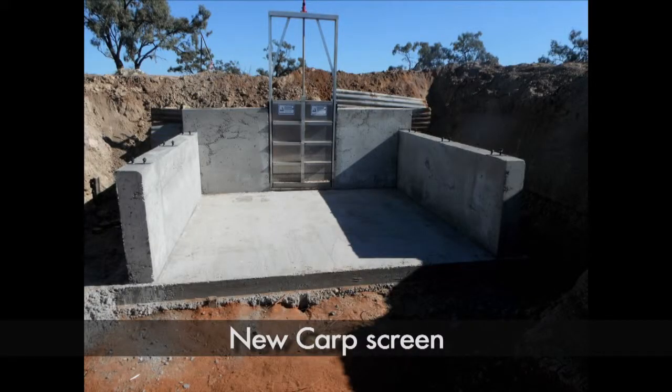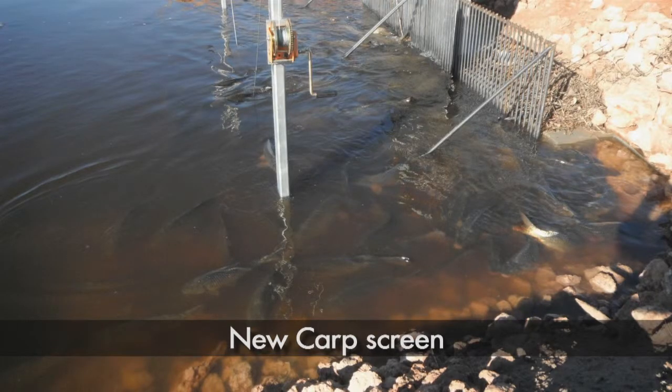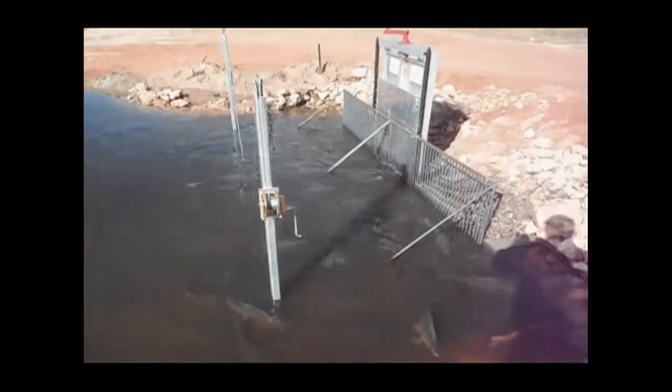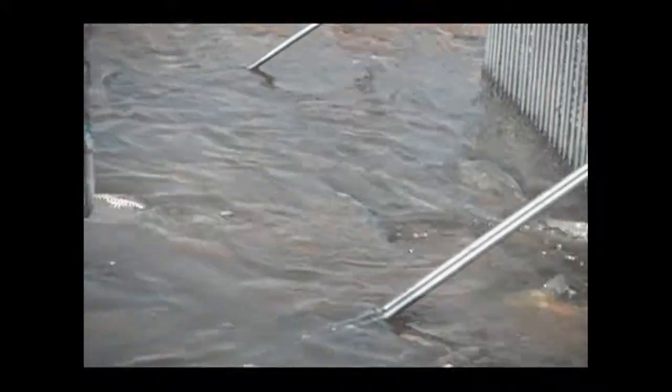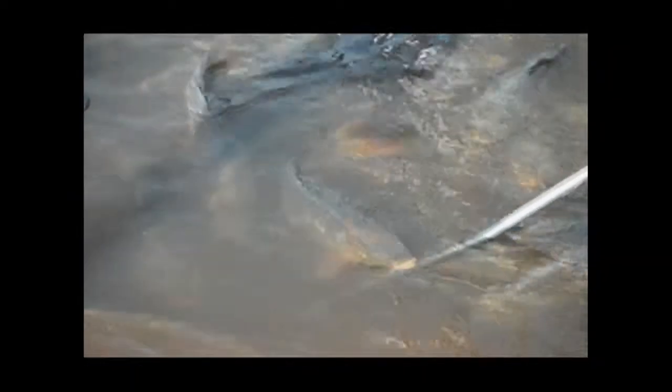As well as the new regulators, we also funded the construction of an experimental carp screen, which has proved to be highly efficient at excluding large carp from moving out into the systems including Hobblers Lake and Penarie Creek. We designed a carp screen to keep out the large fish and see if we can get the response out on these new reserves. So we've got Hobblers Lake and Penarie Creek, upper and lower Cherax, 2012 carp free.